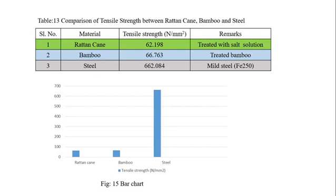Now we came to the comparison table of tensile strength among the Rattan Cane, bamboo and steels. The first column is the material, rattan, bamboo and steel, and the second column shows the tensile strength. From this you can see that 662 is much greater than 66 and 62 of rattan cane as well as the bamboo. The remark is that treated with the salt solution has been used in this comparison, treated bamboo has been used, and for the steels, mild steel Fe215 has been used. Below, figure number 15 shows a bar chart of the comparison of tensile strength among the three.